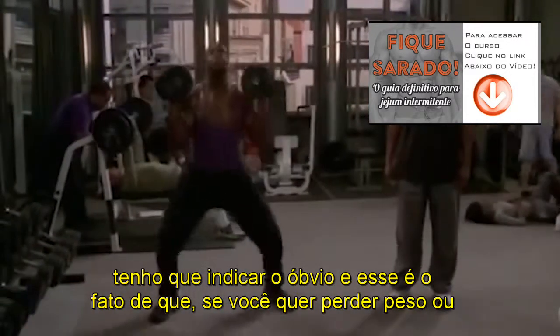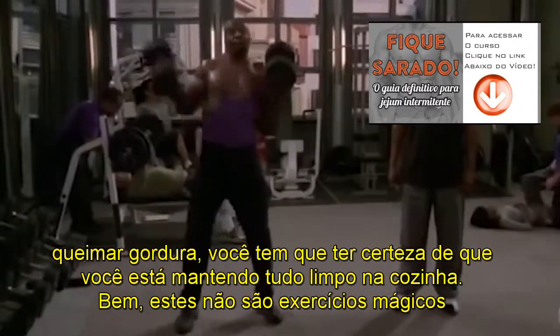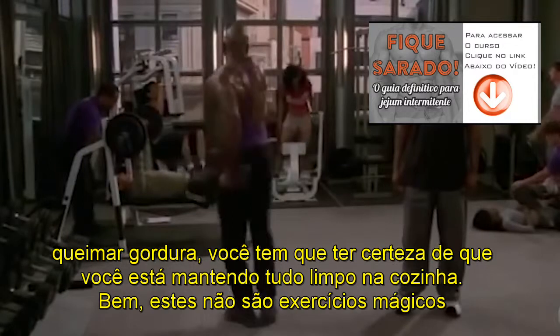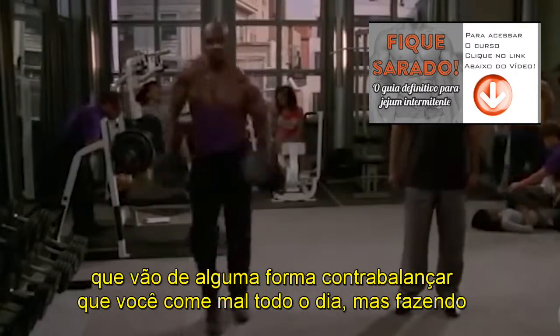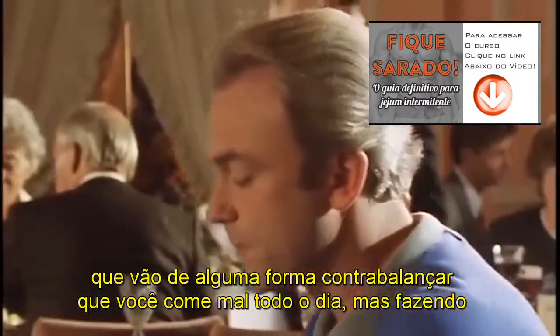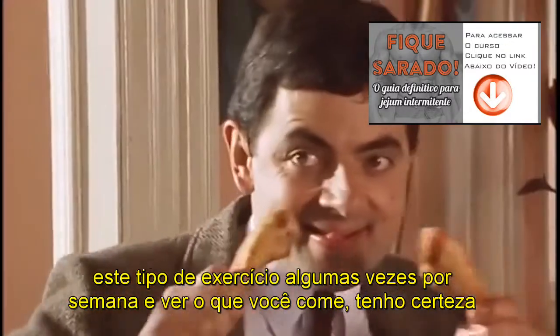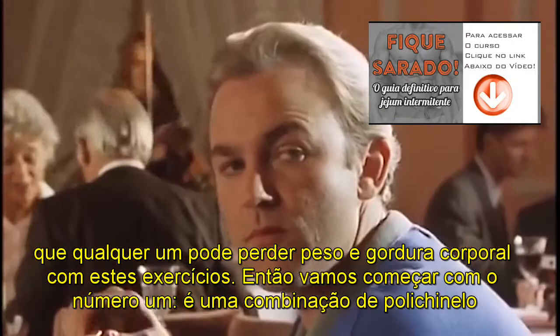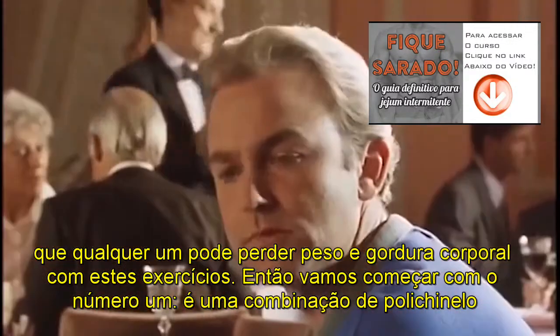Before I jump into the first one, I do have to state the obvious, and that's the fact that if you want to lose weight or burn fat, you do have to make sure that you're keeping it clean in the kitchen as well. These aren't magical exercises that are going to somehow counterbalance you eating junk all day. But by doing this kind of workout a couple times a week and watching what you eat, I'm sure that anyone can lose weight and body fat with these exercises. So let's start with number 1.